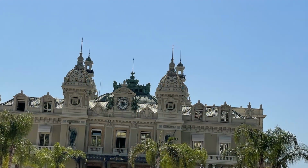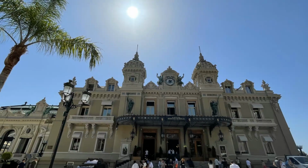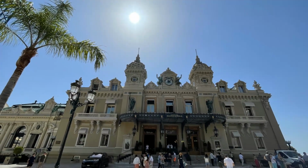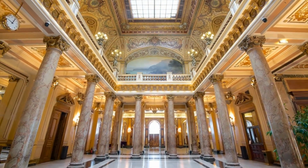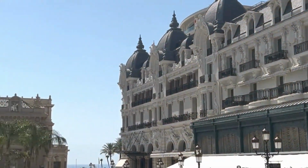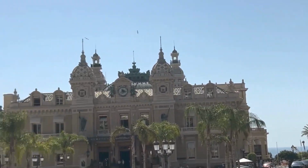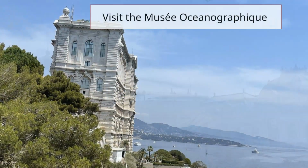Visit the Monte Carlo casino. Given that it was constructed in the extravagant Beaux Arts style in 1893, the Casino de Monte Carlo is one of the most well-known casinos in the whole globe. 28 onyx columns in the marble atrium, which is equally opulent in design, welcome you to the gaming rooms. Since this is rumored to have been the site for the James Bond novel Casino Royale, fans of James Bond are sure to like the surroundings.